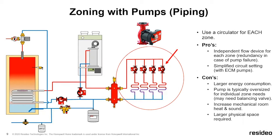As a result of all the fluid movement, you're also going to have increased mechanical room heat and sound, and it takes up more space. The pumps are bigger than valves, therefore they're going to, by design, take up a larger footprint in the mechanical room.